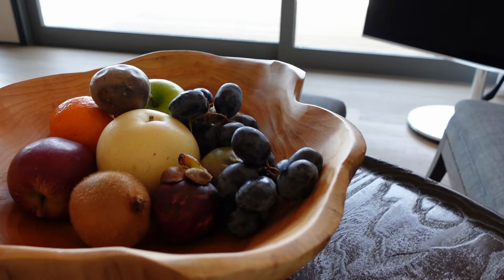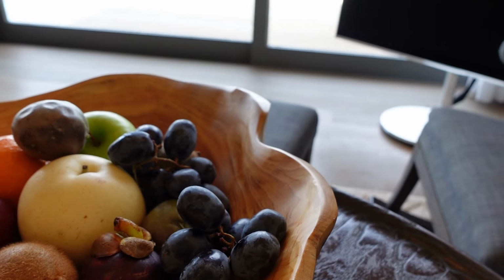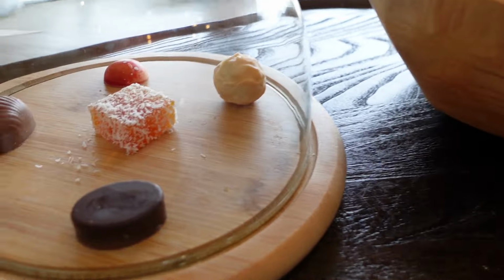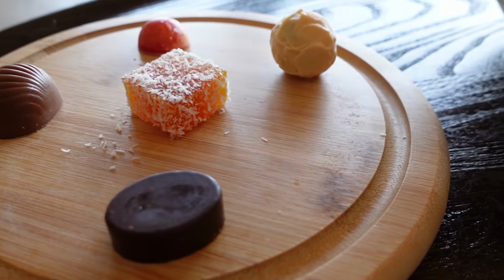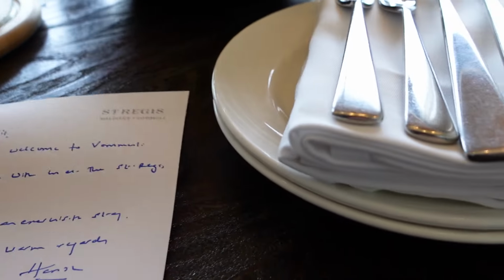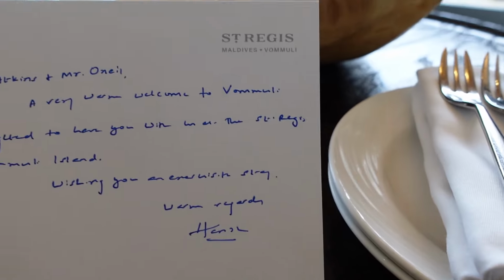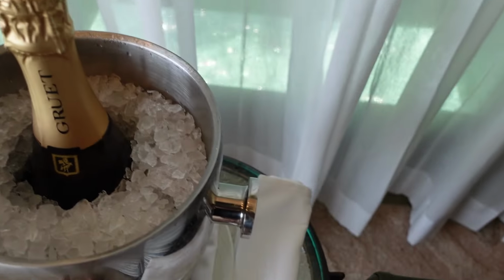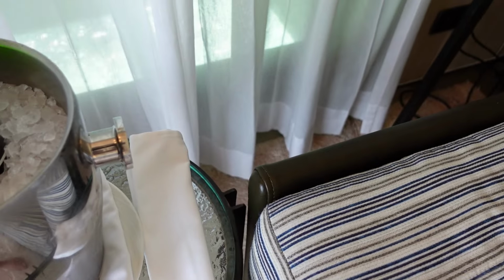There's a bowl of different fruits, kiwis, grapes, apples, oranges, and then some little sweets. Those look amazing. There's also a little welcome letter for dear Mr. Atkins and Mr. O'Neill. There's also a bottle of champagne that Joel will be enjoying. Complimentary.